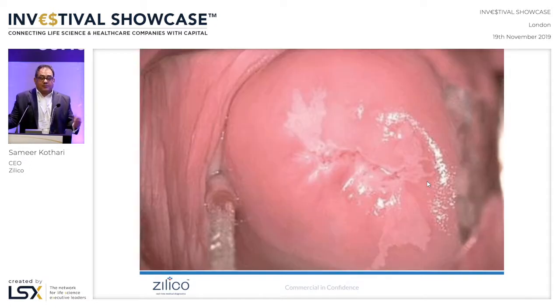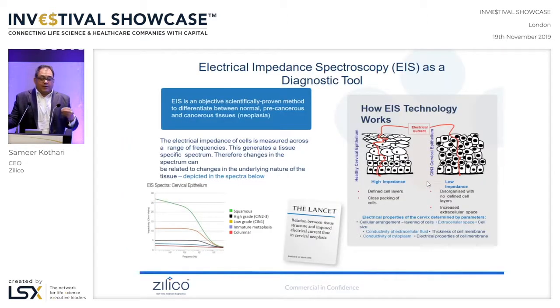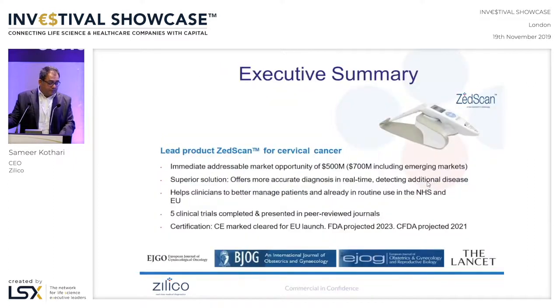Similarly, in the area of cervical cancer, this is the image of a cervix, which has a aceto-white disease on it. And a clinician is trying to work out whether this is high grade, low grade, and then this is where the challenge comes in. And that was the genesis of our technology, electrical impedance spectroscopy, first published in the Lancet in terms of our proof of concept that said, actually, there's significant merit in taking this further forward, which is exactly what we've done.